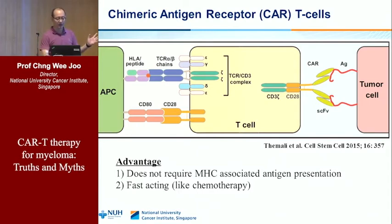So the advantage is it does not require the additional signal and is fast. Once it recognizes, it kills the cell. It doesn't require these kind of additional signals and so on. And so this is, for example, a tumor cells, and you see these T cells that are abutting. So what it will do is, in the body, this is what will happen.